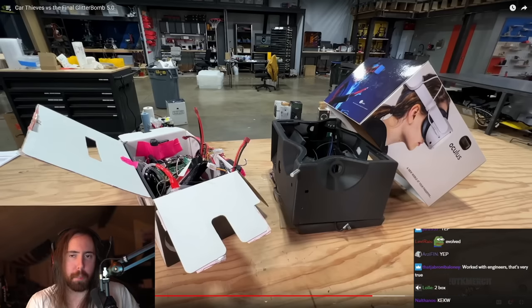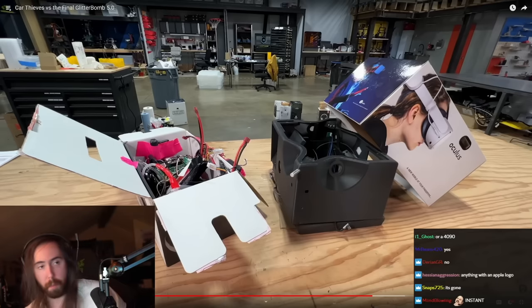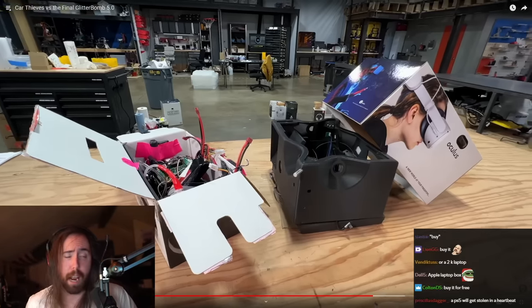I think if you put a PS5 in there, somebody would show up and buy it. Or somebody would not buy it, steal it. Here we go. Have a couple useless car boxes and a busted window.